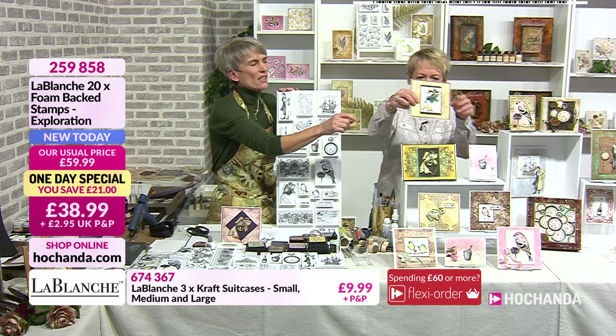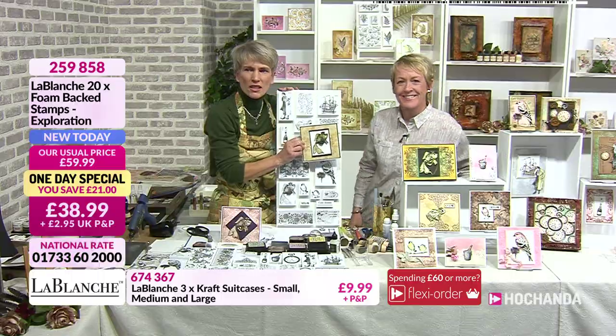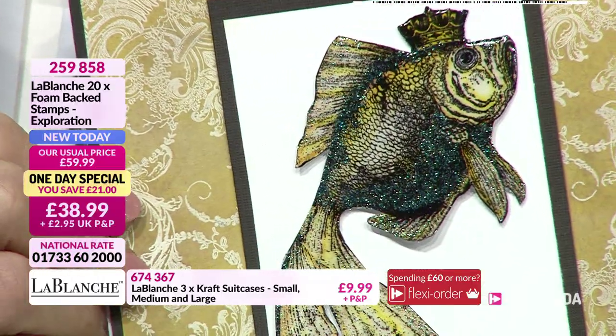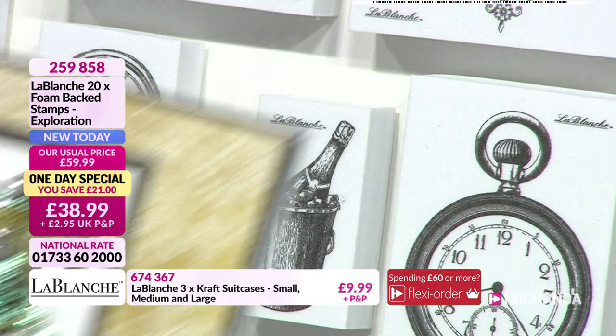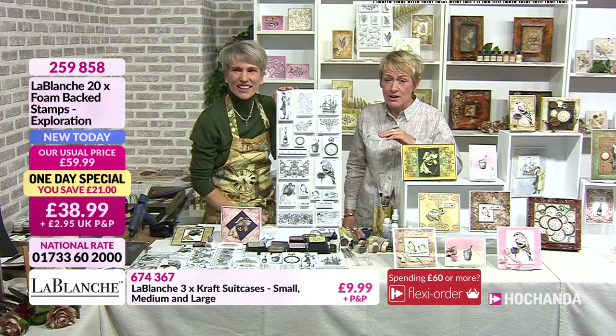It's covered with clear embossing powder, and on top of the clear embossing powder some holographic embossing powder, and it's nice too. It's a little bit different, and you have a little bit of glitter. I love the little crown that it's wearing as well. The detail in these stamps is incredible.